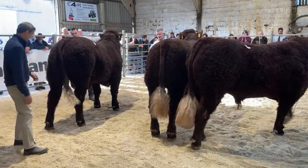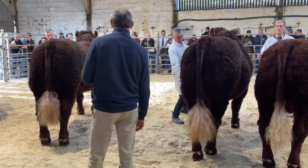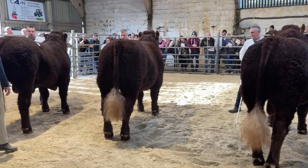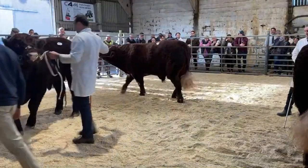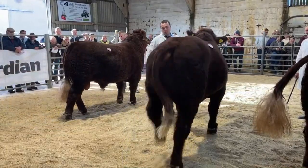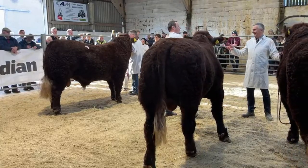Judge Mark Walsh just making sure he's happy, having a good look. Going to swap his first two round. Lot 52 moves down into second. Lot 56 moves up to first. 56, Bacardi Rodney.